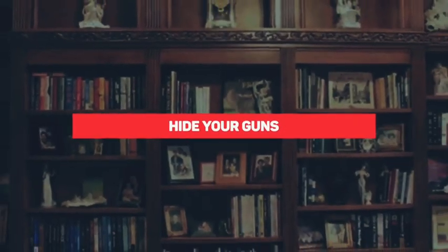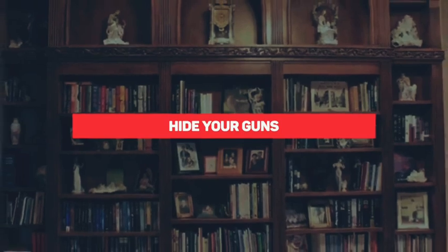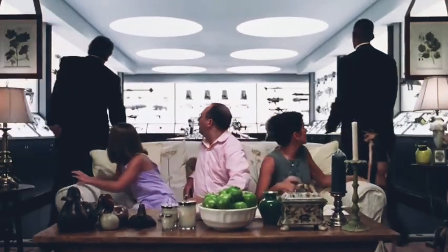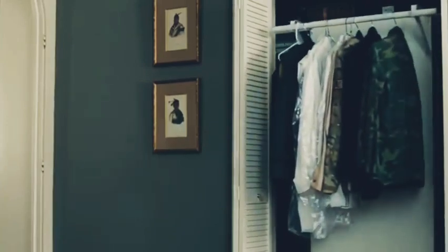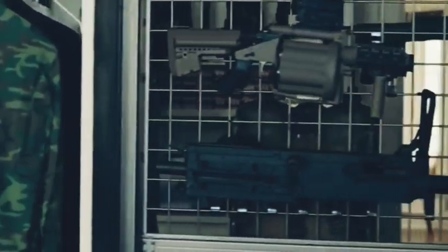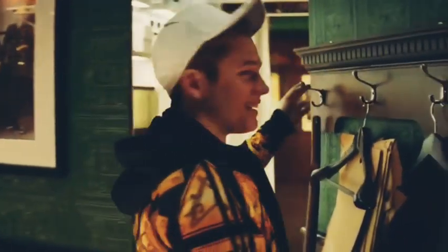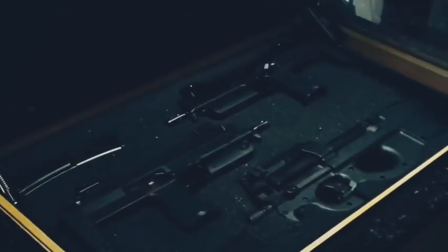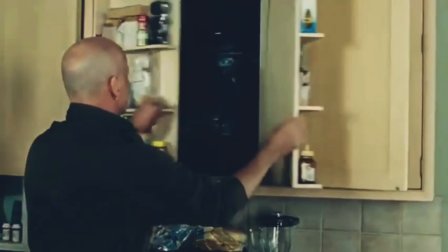Our next entry is gonna please any American out there. Hide your guns. The US is one of the few countries that allows its citizens to own guns. There are all sorts of political discussions about that, which I'm not gonna cover today. Yet. Whether you have a positive or a negative view on gun ownership, the one thing we all need to know and remember is that guns should be kept in a safe space, away from children and from anyone who does not know how to use them.